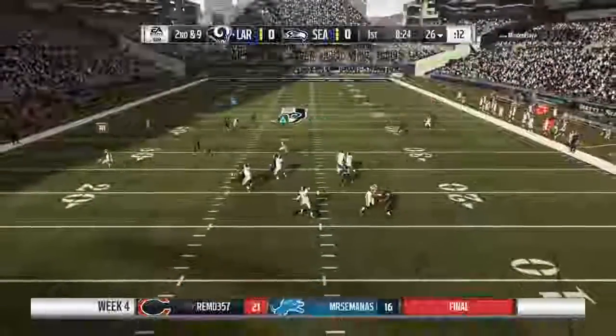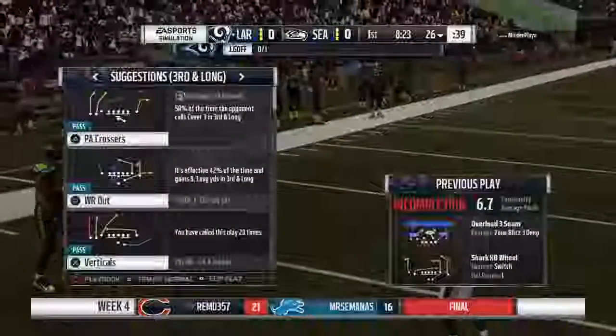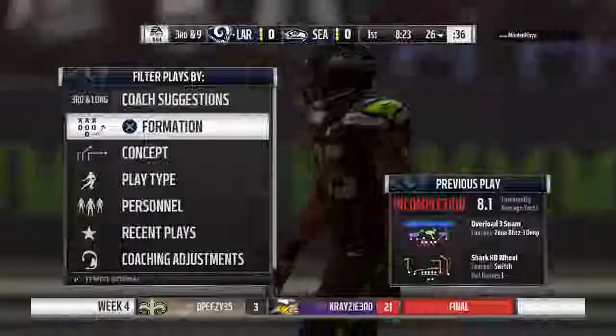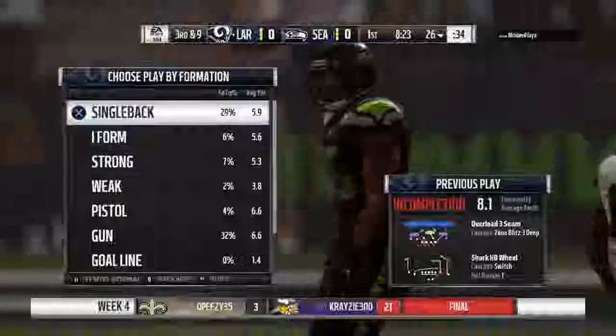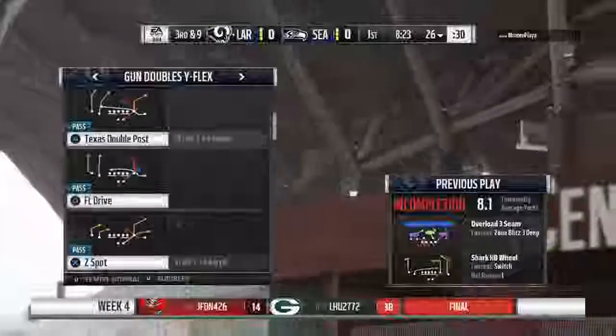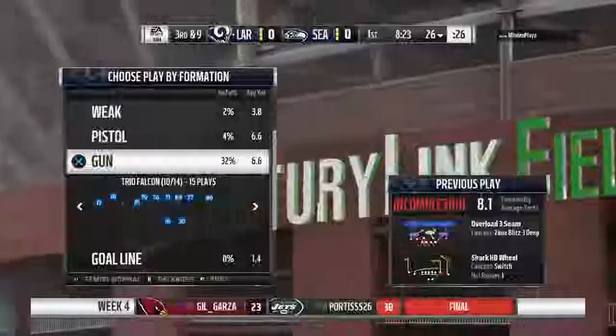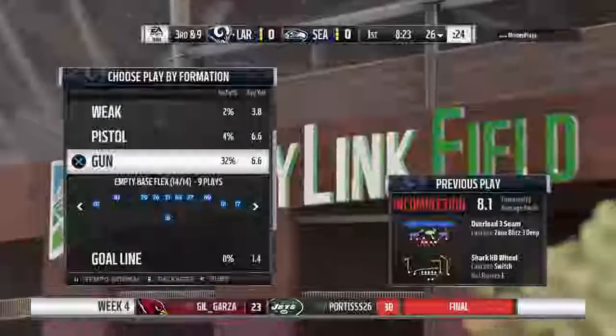On 2nd down, here's Goff. And that is incomplete. He was looking for Todd Gurley, and it's 3rd down. Used to have a coach just tell us all the time, those scouting reports aren't just to use up paper, guys. Well, nowadays, we're watching a computer screen, right? They scouted this team very well. Know that they like to use the running backs in the passing game. They covered that play successfully.